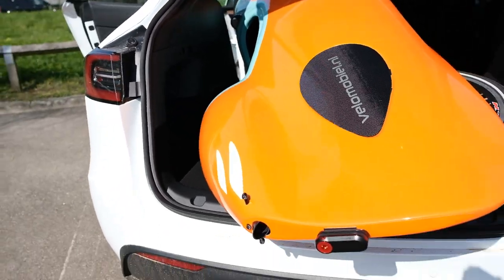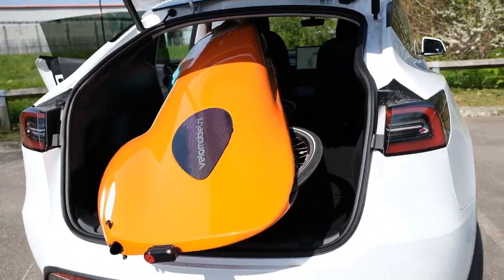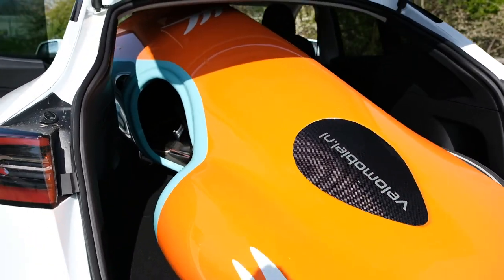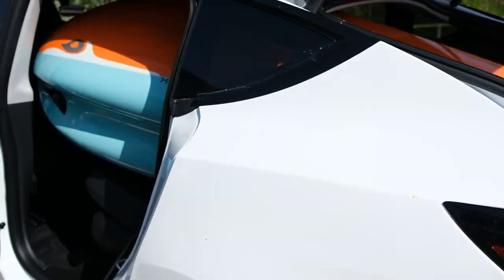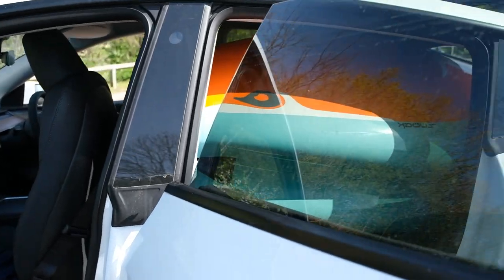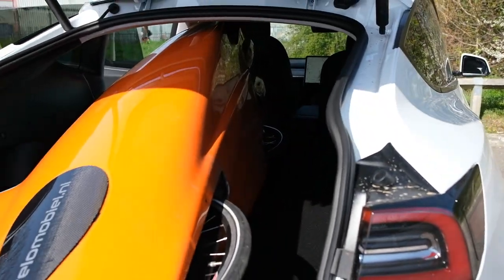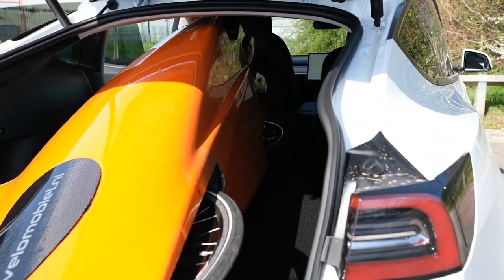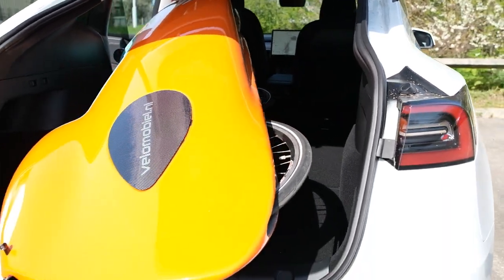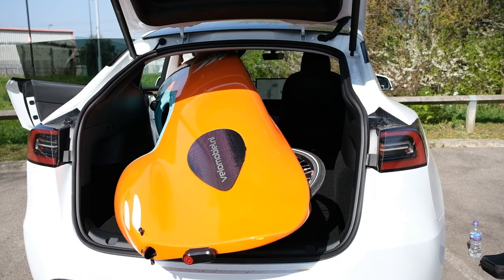Right, so as you can see, the Snoek Velomobile doesn't fit into the boot on the front of a Tesla Model Y, unfortunately. So I'm thinking maybe the other way, tail first in between the seats, but not sure. It's because that front seat doesn't go far forward enough. Okay, so that's a no-no. It would have to go on the roof, on the expensive Tesla roof rack. Okay, so that was fun.